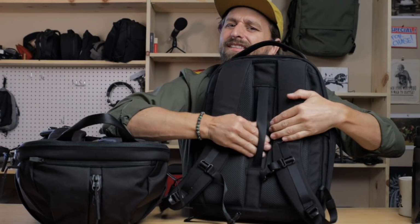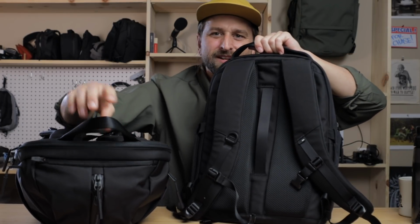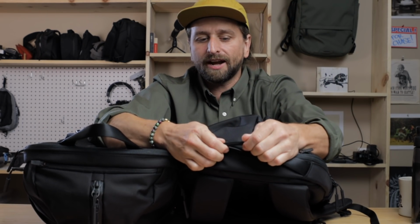Little luggage pass-through back here. Another place you're glad for is these handles. See how this handle is just sitting there waiting to be held? Perfect little seatbelt webbing material, so it's that smooth kind of webbing wrapped around some padding.